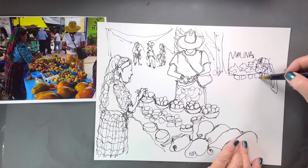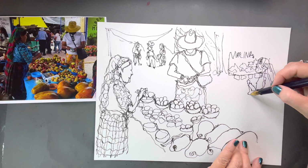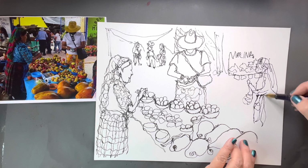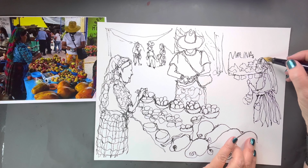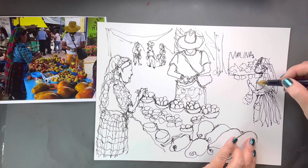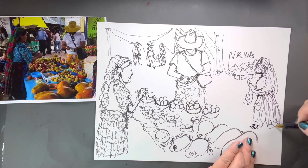I'm just adding another lady right here, because I can. There's her bag. There's her apron. And now this gal is not going to be in the photo reference because I'm making her up. But I think that's the beauty of continuous line. The more I get comfortable with it, the more I'm just gonna add to it, right? They're very tiny, right? And so here's more of the tartan plaid.